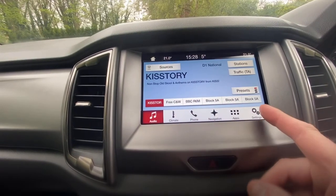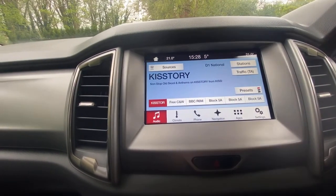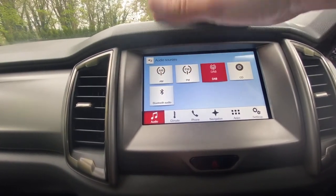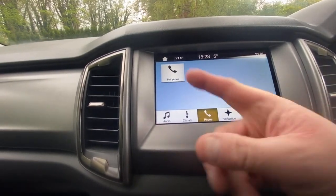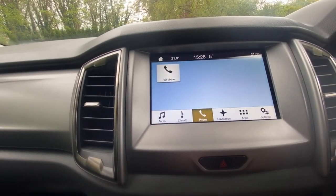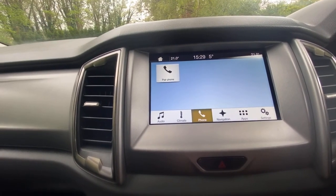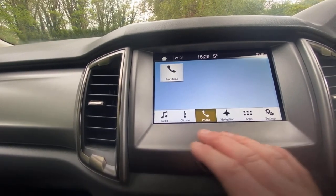DAB, so pre-populated stations for where you are, and obviously as you move it'll move your stations, and then you've got DAB, AM, FM, CD player of course, and of course Bluetooth audio as well if you wish. Obviously it's got a mobile phone connection using Bluetooth, so you can talk to people while you're driving along, no problem at all, and you can do it safely because it's all controllable via your steering wheel, sorry, not by your phone.